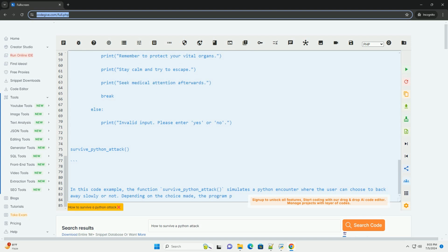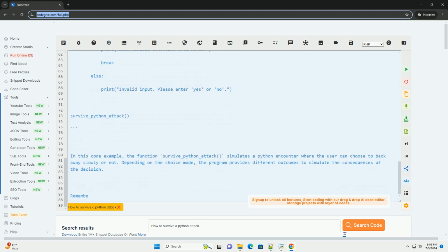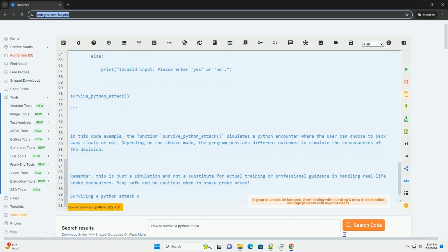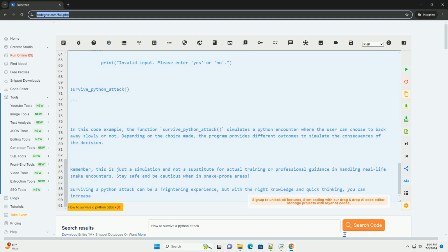5. Call for help. If possible, call for help or alert others nearby about the situation. Do not attempt to handle the snake on your own unless you are trained to do so. 6. Seek medical attention. Even if you are not bitten, it's important to seek medical attention after a Python attack to ensure there are no injuries or signs of infection.